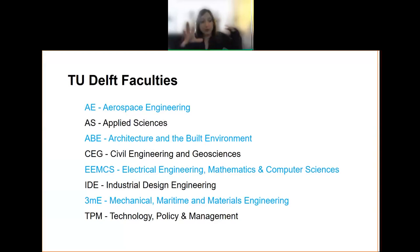The university has a campus where all the faculties are, and there are 8 faculties. So there's aerospace engineering, applied sciences, architecture and the built environment, civil engineering and geosciences, electrical engineering, mathematics and computer science, industrial design engineering, mechanical, maritime and materials engineering, and technology policy and management. You can see a lot of engineering in there. It is quite an engineer-oriented university. Well, it's a technical university, just like, for example, TU Graz. We do have the faculties of architecture, industrial design engineering, and technology policy and management, which are kind of in between.